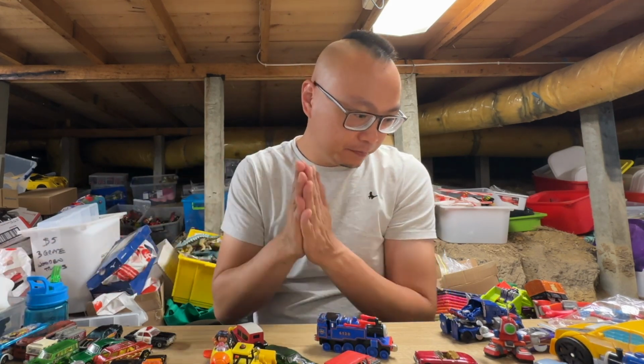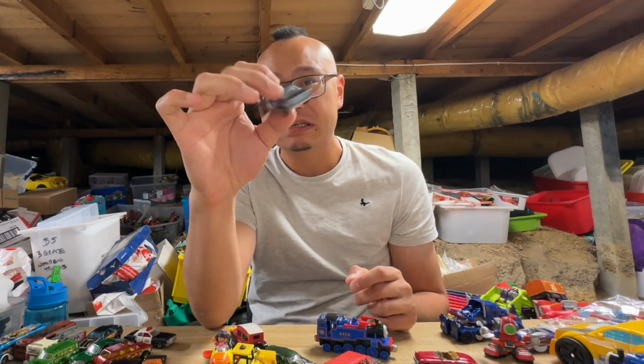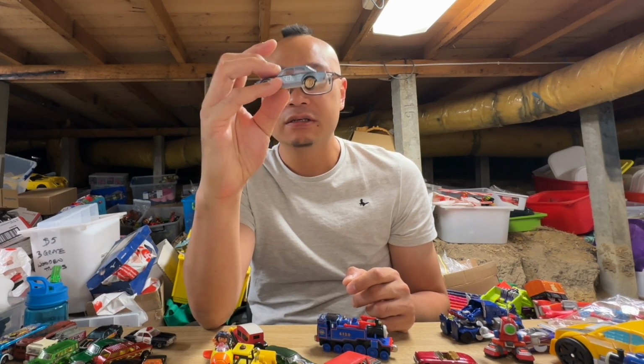Yeah, here's an example. Gold rims. Doesn't look nice. Silver rims would have been a lot better. Chrome, but nope. They decided to go with the gold.